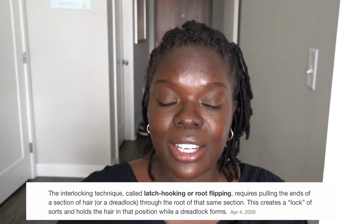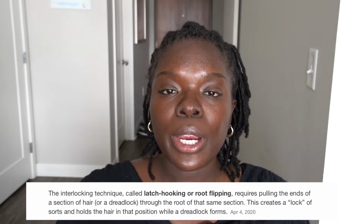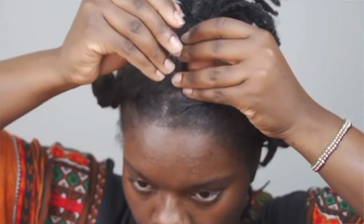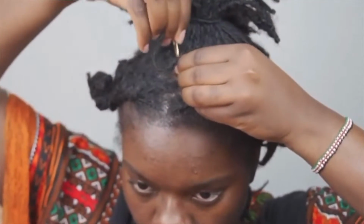I will display the definition. How I would describe interlocking is you're using a tool, whether it's a crochet needle or a little lock tool, to loop the hair through itself. If you think about crochet braids, like when you crochet your hair with extensions, that's basically what you're doing, except you're looping your hair through itself.